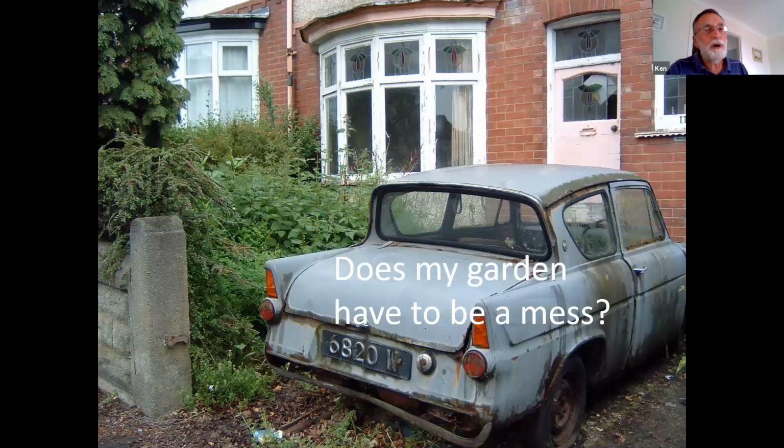Jennifer Owen's work also, I think, answers another big question about wildlife gardening, which is, does my garden have to be a mess? Does my garden have to be a jungle or a wilderness if it's going to support lots of wildlife? And again, the answer to that question is definitely no. This garden here may well be very good for wildlife, in fact, and if you want to have a garden like this, don't let me stop you. But your garden doesn't have to look like this to be good for wildlife.